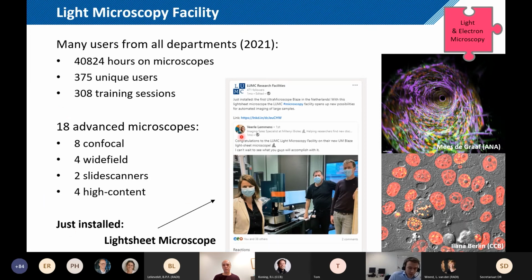Also, one thing I would like to mention, because I think it's really exciting: we just installed a new microscope, which is called a light sheet microscope. And this is mainly if you're interested in automated imaging of large three-dimensional samples, which normally don't really fit in a light microscope, then please get in touch. It's really, really cool new innovation.